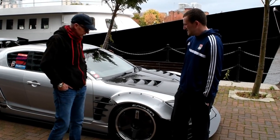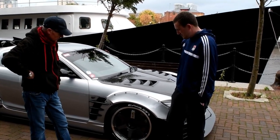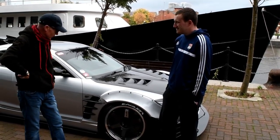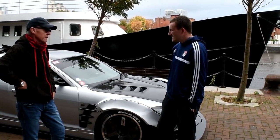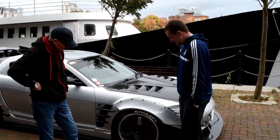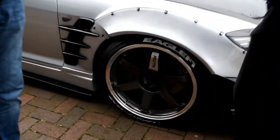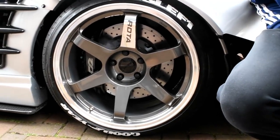So we went basically an inch bigger all around. So 19-inch with 9.5 on the front and 10.5 on the back. We're running 20 mil spacers on the front and 35 mil at the back. Much poke. Yeah, much poke. Front brakes are a D2 six piston caliper with, I think, a 365 disc.